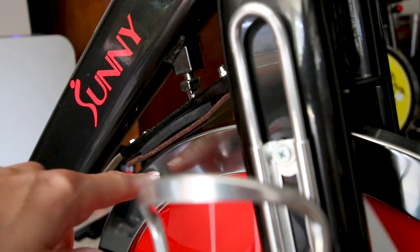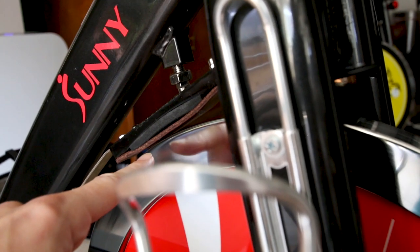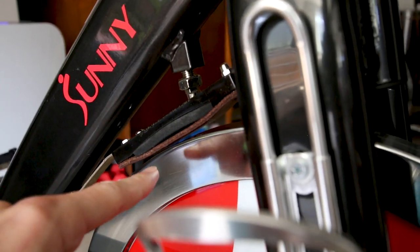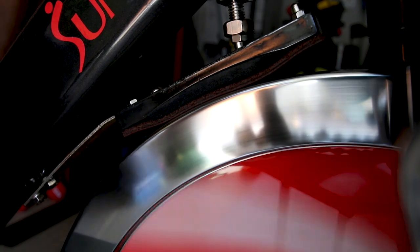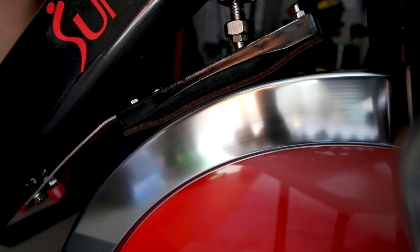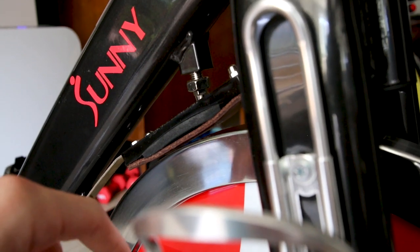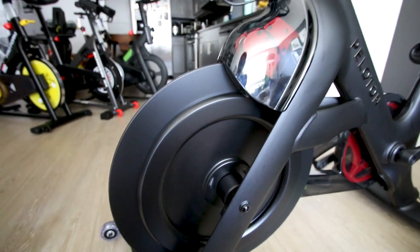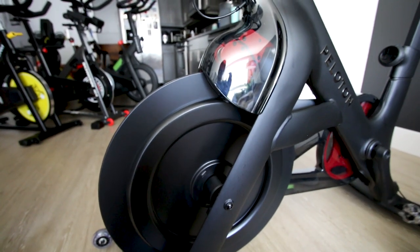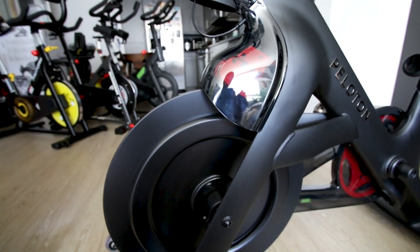I do like this bike. I will say, and I'll show you in a moment, that this physical resistance pad here does have its drawbacks. It makes a little bit of noise. And the physical resistance pad is not quite as smooth of a drivetrain feel as the magnetic drivetrains. The drivetrain on the Peloton Bike Plus is very smooth and it's pretty quiet, but it is not silent, and I'll show you how that sounds in just a moment.